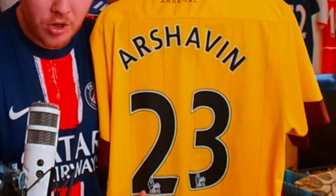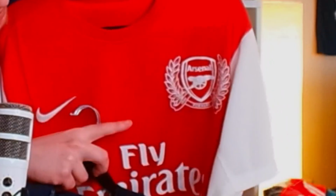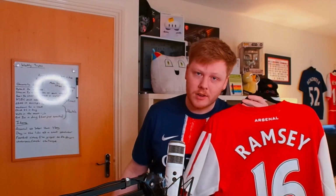And it's got Van Persie's shirt... sorry, it's got Arshavin on the back. 4 goals against Liverpool will always be remembered by a hero. I love this one. I wear this one quite a lot. Because the next season is when they brought out the anniversary badges, which I think looks really nice. I wanted this one as a kid, just because of the extra anniversary bit. And of course, it's got one of my favourite Arsenal players on the back.